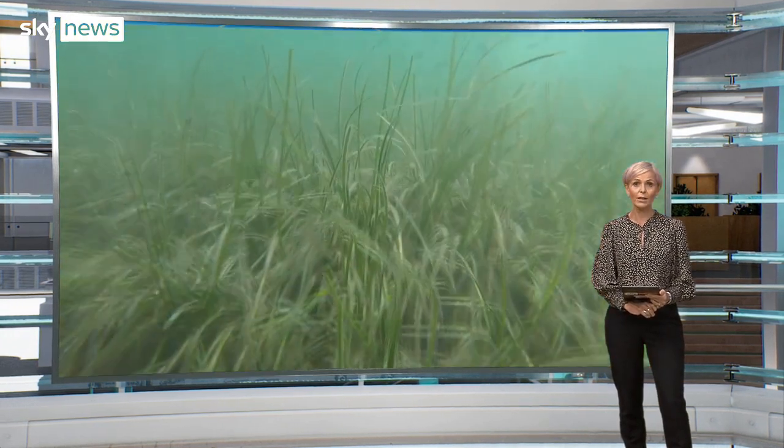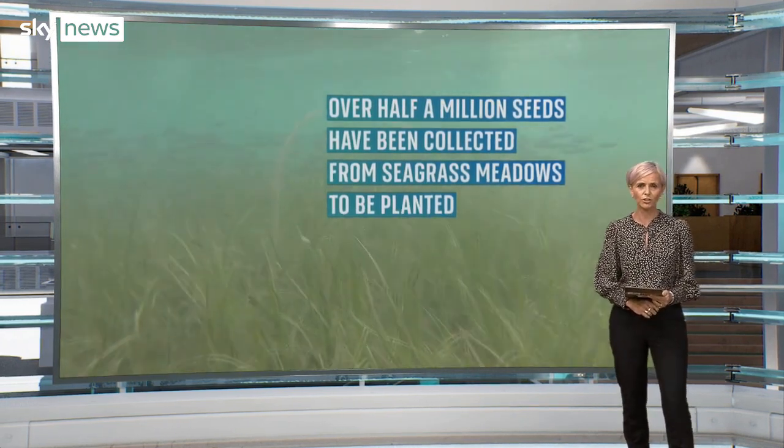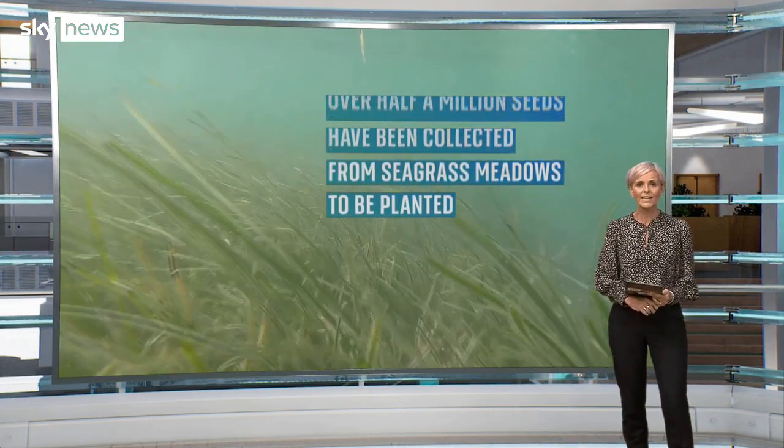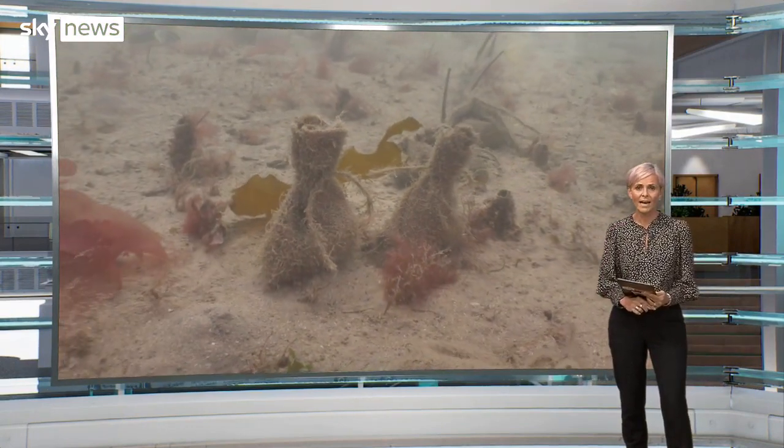And finally, over 500,000 seeds have been collected from healthy seagrass meadows to be planted. The Ocean Conservation Trust, who are leading the project, plan to plant a total of 4 hectares in the Solent Maritime Special Area of Conservation. Seagrass is vital for marine life and can absorb large amounts of carbon.